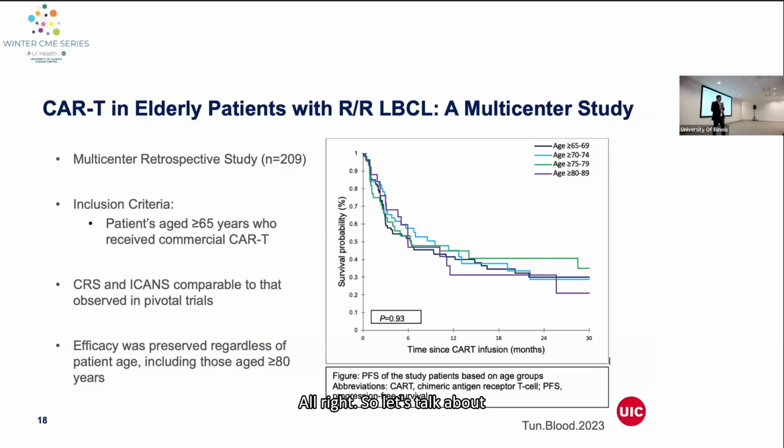All right, so let's talk about age in CAR T-cell therapy. This was a very interesting study that was presented at ASH this year, about finding out whether age was a major factor in regards to increased toxicity or decreased efficacy after CAR T-cell therapy. This was a multi-center retrospective study, including about 209 patients who had received any type of commercial CAR T product.